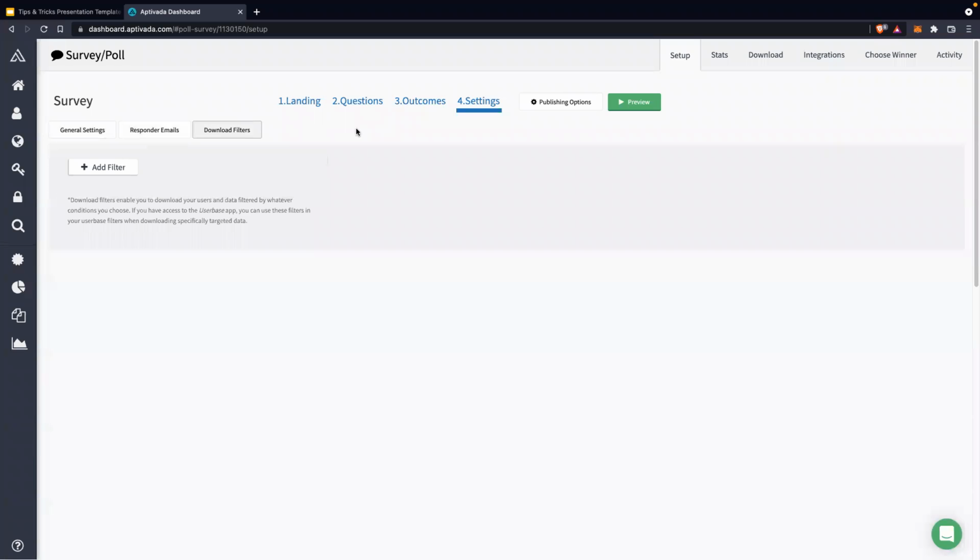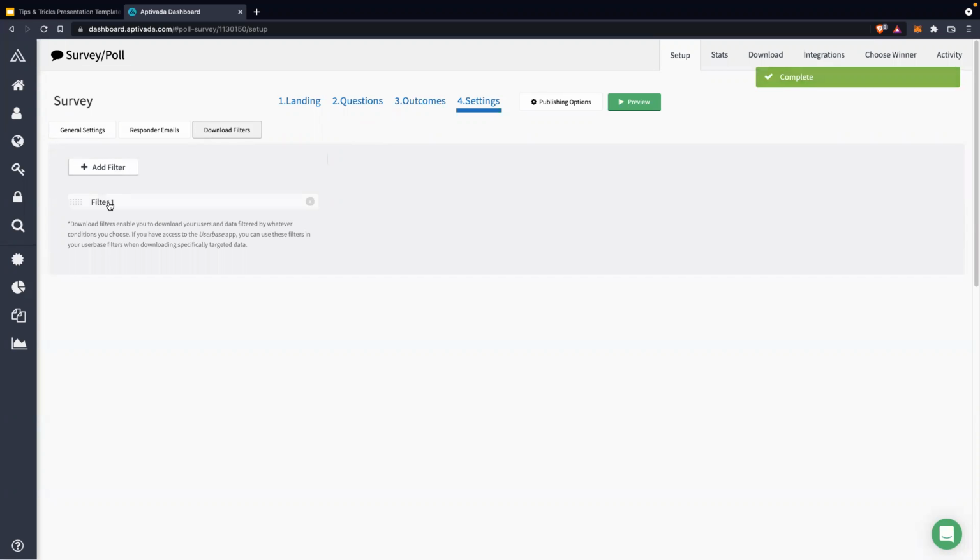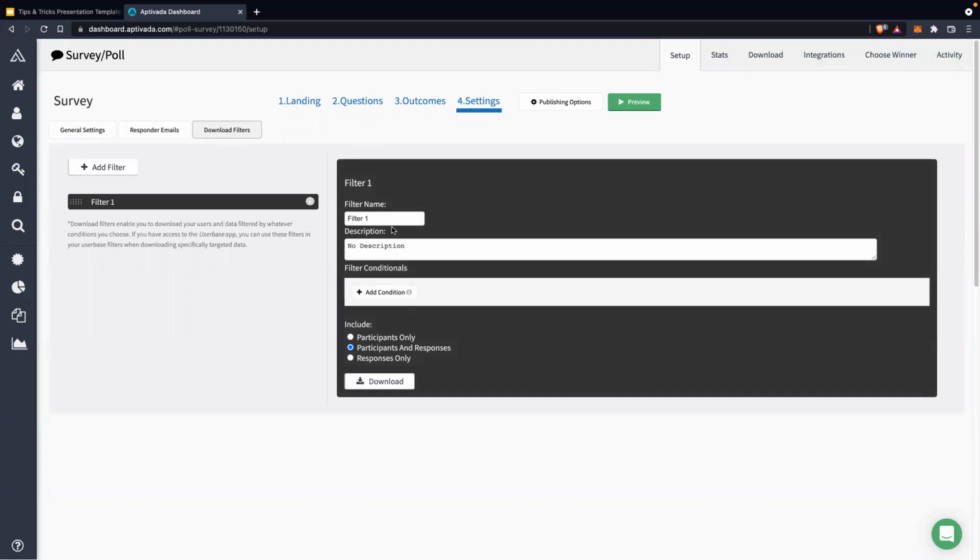So since we're talking about downloads, let's go ahead and talk about the download filters here. What you can do is you can add a filter and you can name it whatever you want. So in this case, we'll name it hamburgers.